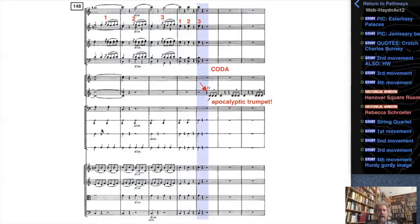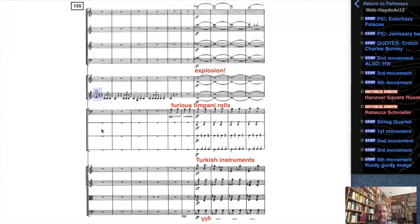Now, Haydn is not only going to introduce the apocalyptic trumpet, but a kind of harmony that he almost never uses, he reserves for very special occasions. And now the timpani will begin furious drum rolls, and Haydn will go to a key we call 6 flat. It's always a key that's far away, distant, but it's usually one that's comforting and inviting, but not this one.